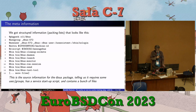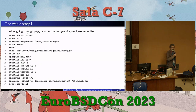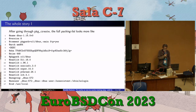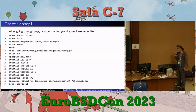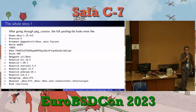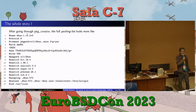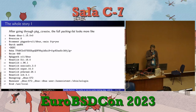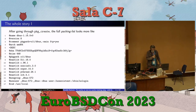So this is the full information from the packing list, but not quite: this is the source information. When you go through pkg_create, it's going to annotate it with a lot of other things, like dependency information, which is computed dynamically each time you create a new package. In that case, you get a set of wantlib entries, libs from the system and from the ports tree that were used to compile dbus. And when you look at updating dbus, of course, you're going to upgrade dbus each time one of those library versions changes. And also some actual run dependency information, but I don't think I have any on dbus for whatever reason.